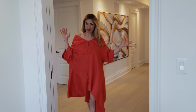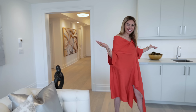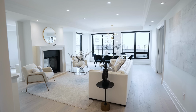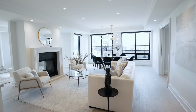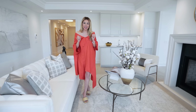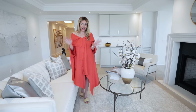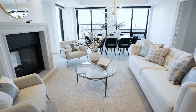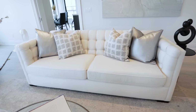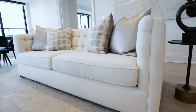Stepping out of the front foyer area and into our beautiful luxury living room. This space was all open concept and I wasn't sure how it was going to play and how the furniture was going to fit in. And with the restrictions of an elevator, and I've told you guys this before, elevators are very challenging. I got to use my beautiful transitional contemporary type sofa, white fabric. I wanted to keep it light.